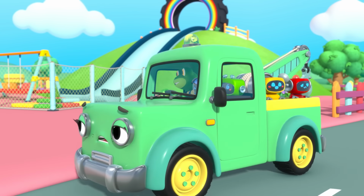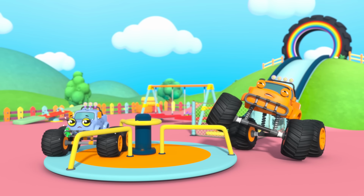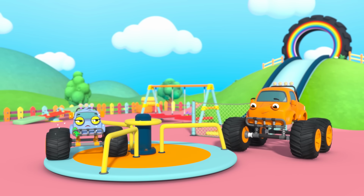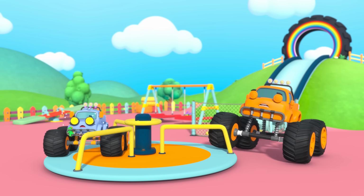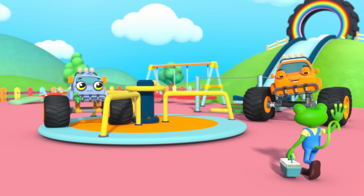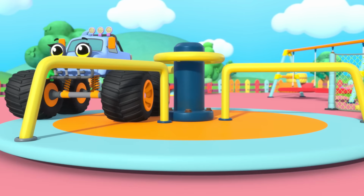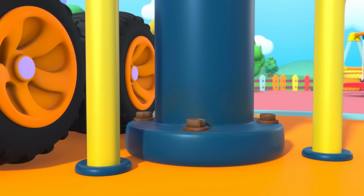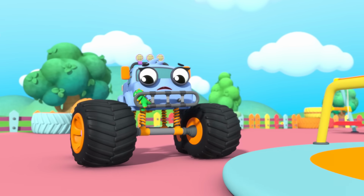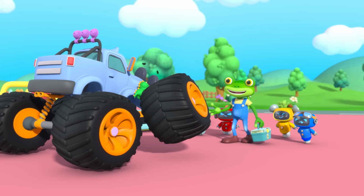Spinning screwdrivers. Sounds like someone's upset. Oh, look. It's Max the monster truck and his little sister, Molly. Let's see if we can help. Hello, Max. Hello, Molly. The roundabout needs loosening. Don't worry, Molly. We'll get it turning again.